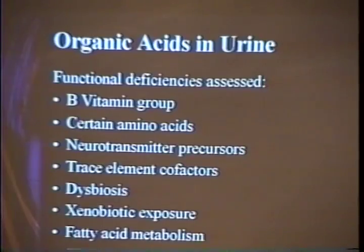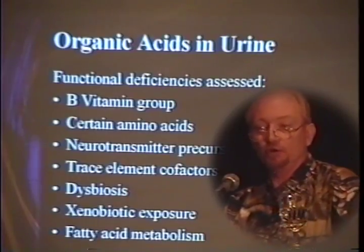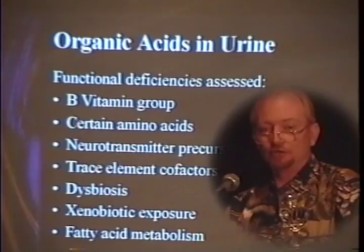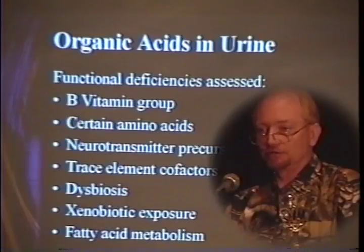Now, as you can see, there are a whole lot of systems that can be assessed by an organic acid panel: B vitamin groups, certain amino acids, neurotransmitters, trace elements, dysbiosis. This is a very important aspect we're going to discuss this morning. Xenobiotic exposure, and fatty acid metabolism. So, as a functional assessment that is non-challenge, organic acids is by far the superior test to anything that you have access to. Simple collection, broad analysis of a variety of intermediate conversion aspects.